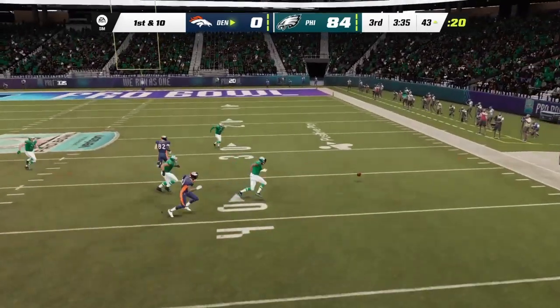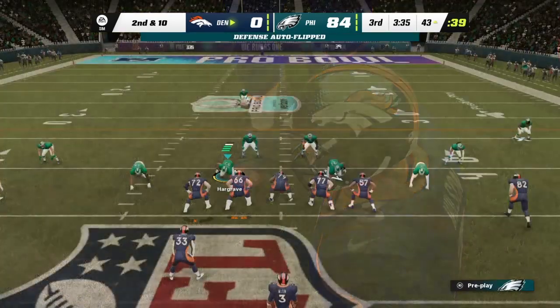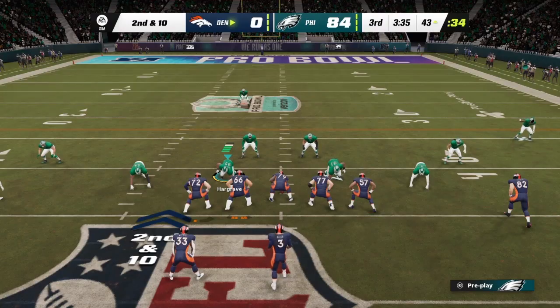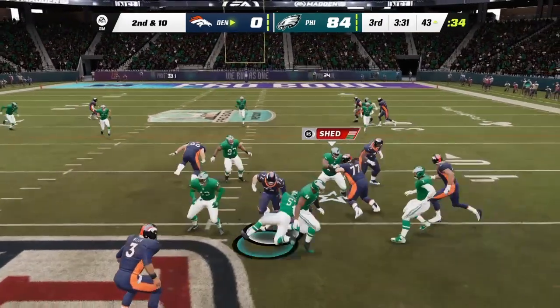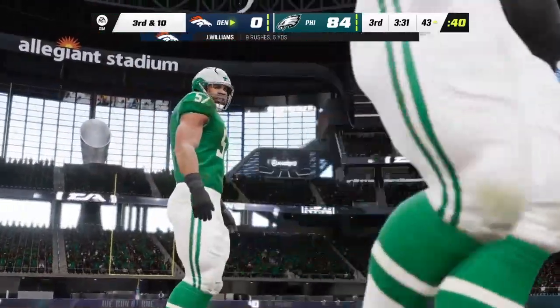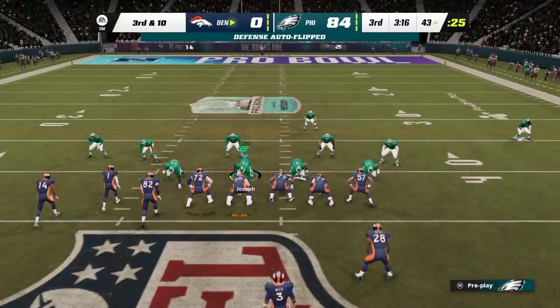Now Wilson. And that one going to be off target and incomplete. That time he was looking for Jerry Jeudy, but it'll be 2nd down. I think he could have scanned downfield forever, but there wasn't anything available. Ends up throwing an incompletion, and I think he'll take that. And once again, not much running room, if any at all. Call it no gain on the run there, and now they'll be looking at a 3rd down.